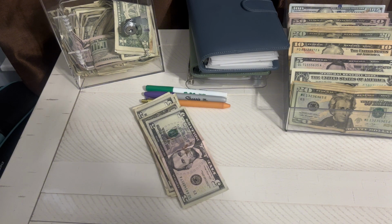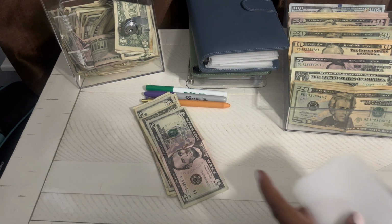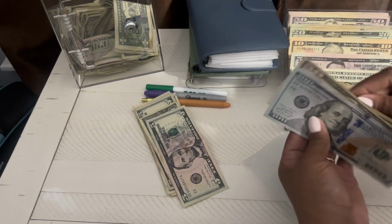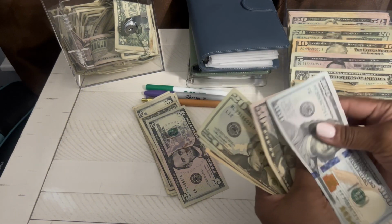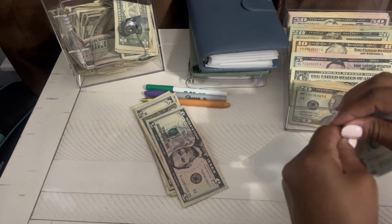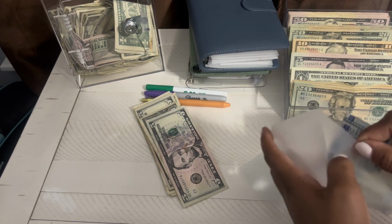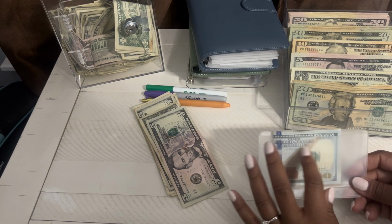So for grocery, we're doing $200. I did 100, a 50, two 20s, 150, 70, 90, and a 10. So 100, 50, 70, 90, 200. We are still doing $200 in here. What we have been doing is eating out as well. So when we don't cook, we eat out. I do use the money from here.